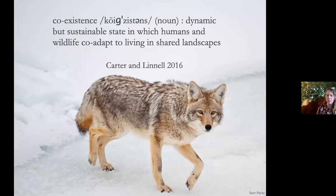So you're seeing maybe some interesting and common themes among these definitions. There's the presumption that it's shared landscapes. So it's not just wolves exist in Yellowstone and not in my backyard or in places near cows. It really is that there's lots of spatial overlap between people and wildlife. Most people are starting to think that's what coexistence means.